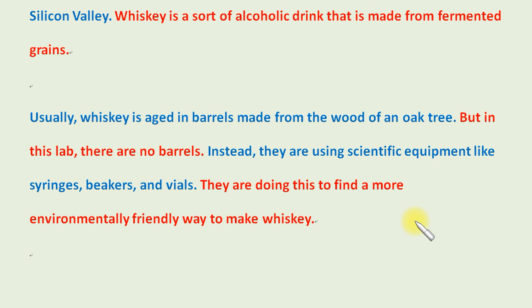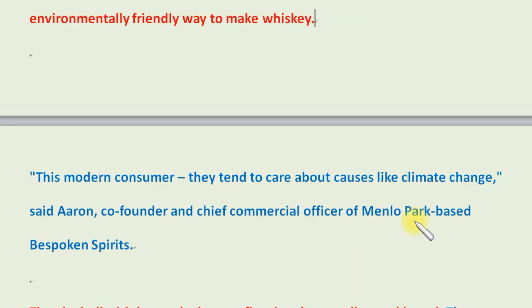But in this lab, there are no barrels. Instead, they are using scientific equipment like syringes, beakers, and vials. They are doing this to find a more environmentally friendly way to make whiskey.